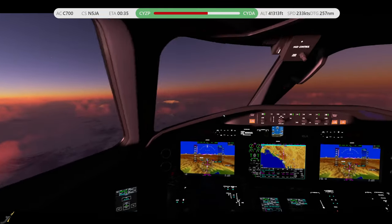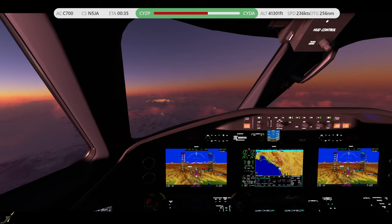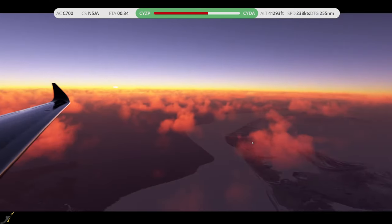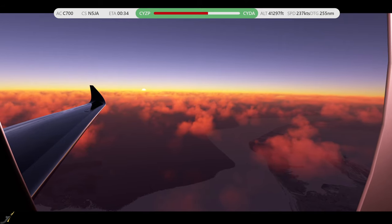So you want to double check. Top of descent says about 25-ish minutes, so I just want to make sure I'm keeping an eye on that as we watch the sunset here.